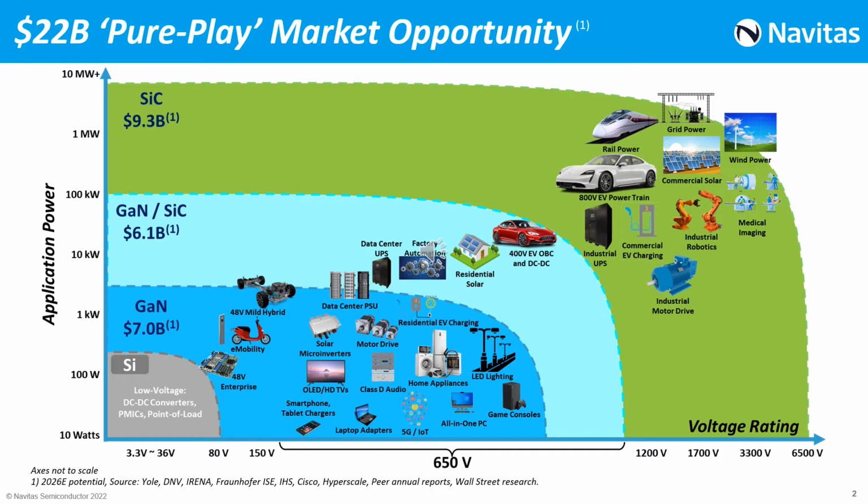I'll pick a popular one, the EV. For the 400 volt battery OBC, where you can switch at ZVS and it's all about power density, people are using GaN. Whereas for the traction inverter, it's more rugged and higher power. You need short circuit rating, and that is going towards silicon carbide. There are trade-offs between GaN and SiC, and that's fine.